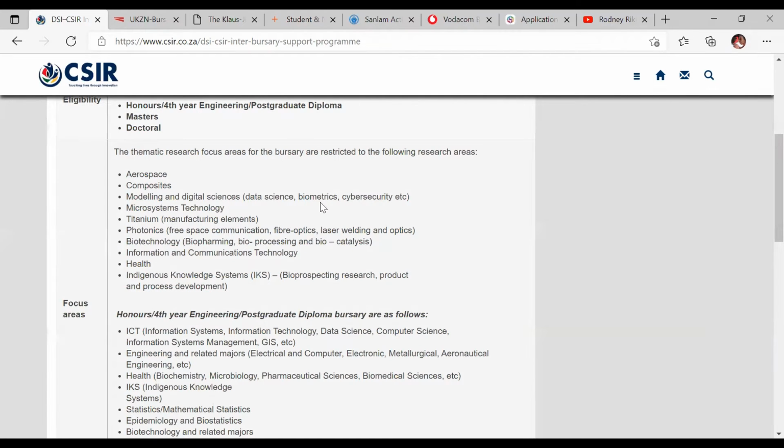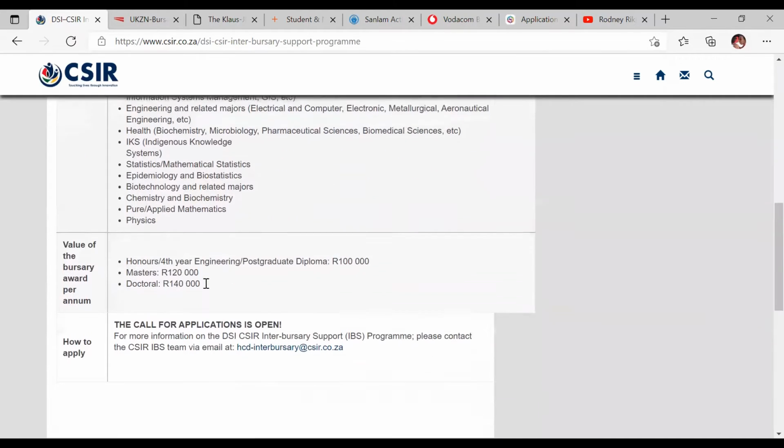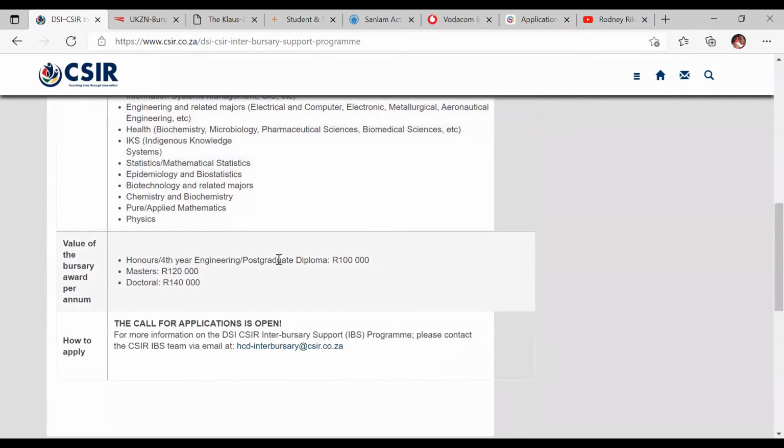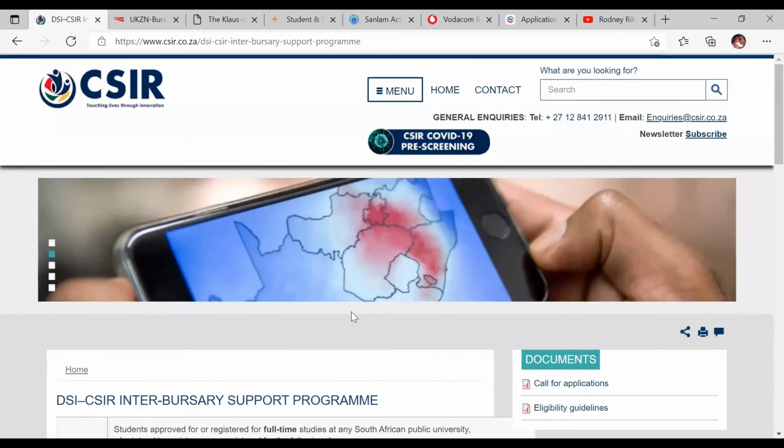So they have focus areas which are outlined here: aerospace, composites, health, indigenous knowledge. And for honors, these are the programs that they are funding. Honors degrees is 100,000, master's 120,000, doctoral 140,000. The call for application is open. So it's open for application.